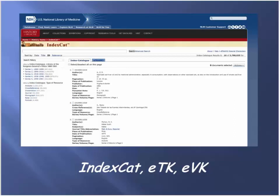You'll see over on the left, it shows the different series dates. So series one took them 15 years to do, and then they got even slower, until series four and series five were never actually completed. But again, you find books, you find dissertations, you find all sorts of things that you do not find anywhere else, by which I mean in no other database. And if it's in Index Cat, the library almost certainly still owns it because we didn't get rid of things.